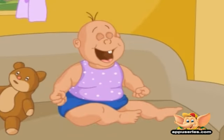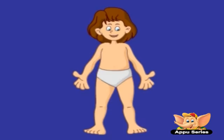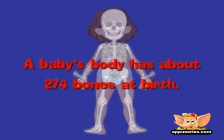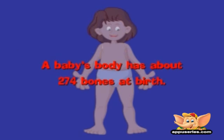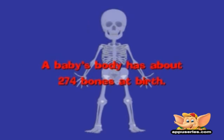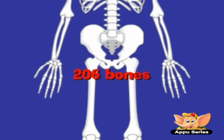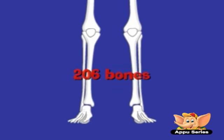Let me tell you something more about bones now. When you were a teeny-weeny baby, you had tiny hands, tiny feet, and tiny everything. Slowly as you grew older, everything became a bit bigger, including your bones. A baby's body has about 274 bones at birth. These eventually fuse or grow together to form the 206 bones that adults have.